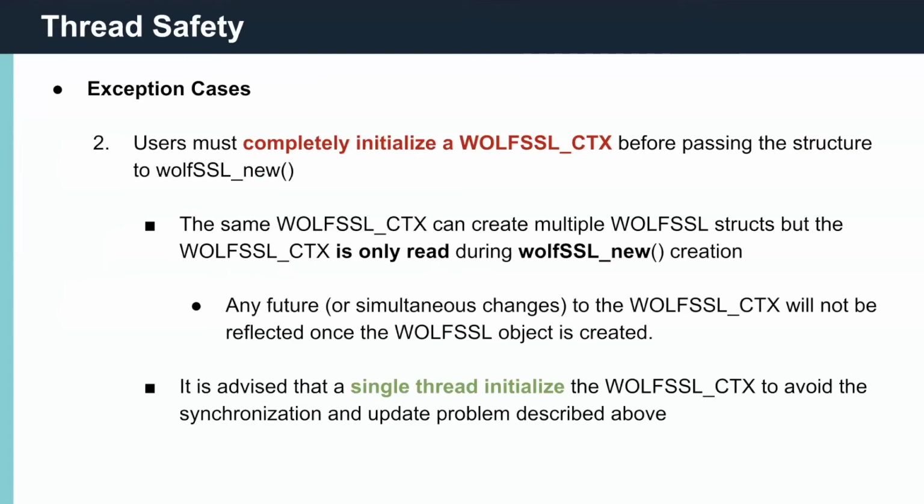The second exception is that your application must completely initialize a context before creating a session from it. The reason behind that is that when you make a new session with wolfSSL_new, it inherits all the settings from the context. So if that context isn't completely initialized yet, you'll have an incomplete session structure. So we recommend that you initialize the context with just one single thread to avoid any kind of synchronization issues here.